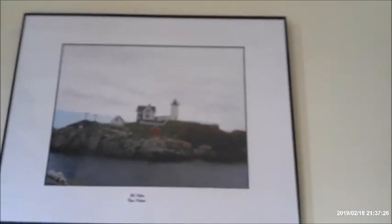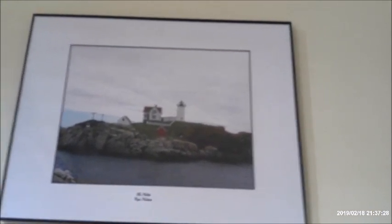And then over here, this is Sunken Rock Light. This is in the St. Lawrence River in New York, not too far from the Canadian border. And this one is Cape Neddick, which is also in Maine. And it's like this little island that sits a few yards off the mainland. I'm standing on the mainland, and that's the little island across the way.